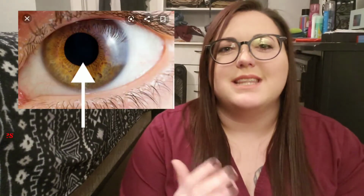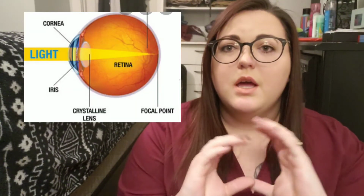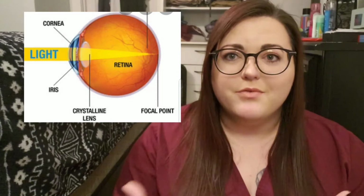Directly behind the cornea that you can see is the iris and the pupil. The pupil itself is not an anatomical structure, it's just a blank, empty space that allows light to enter the eye. The iris is a muscle, basically. And what it does is it moves either in or out to make the pupil larger or smaller in order to accommodate for the amount of light that's getting into the eye so that you're able to see well.